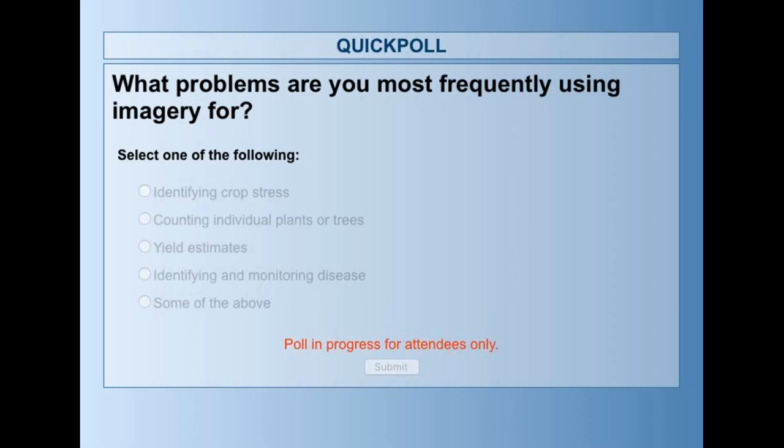I'll give you a couple of seconds more to vote. Having in mind that not every one of you is already using the imagery, I think it's going to be fine when most of you have voted. Okay, I think that we can close the poll and see what results we have.